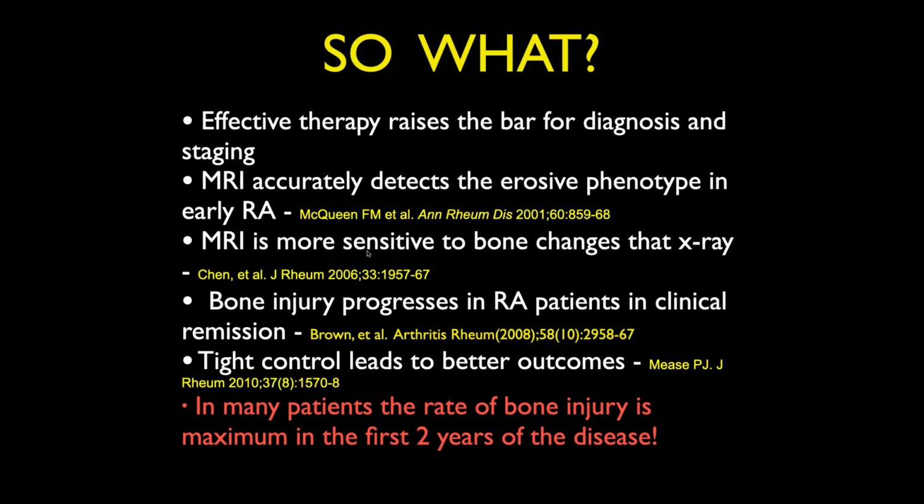And we also know that bone injury can be progressive and asymptomatic in people who are in clinical remission. And therefore, being cognizant of the fact that patients may be asymptomatic but may have progressive bone destructive disease is important to recognize. And we know that tight control leads to better outcomes.